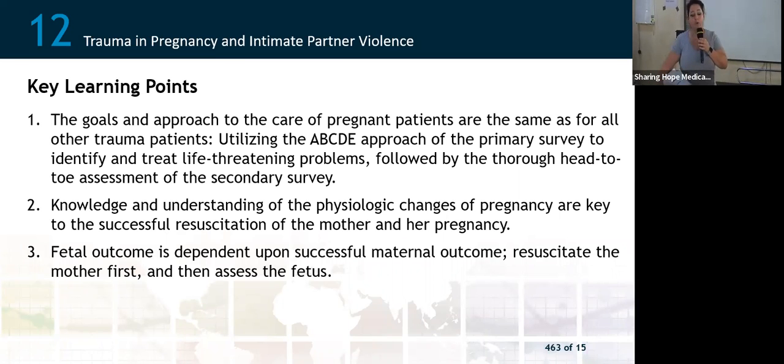Sometimes when we monitor baby, we notice that the heart rate's going down a little bit. That might mean something's going on with mom, because that means the oxygen is not getting to baby, right? So if the heart rate starts going down, we need to pay attention and see what's going on with mom who's expecting the baby.